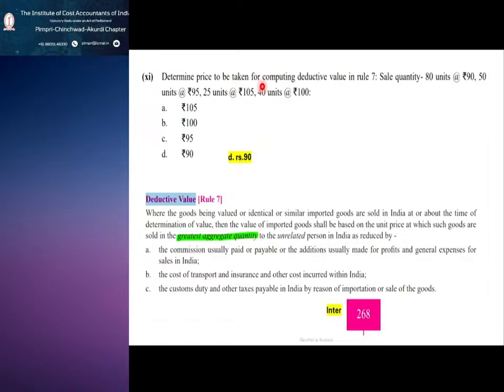Determine the price to be taken for computing deductive value. So deductive value means it is under which rule? Rule 7. So under deductive value, how we will consider the price? Determine the price, the greatest aggregate quantity. So here which one is the greatest quantity? 80 is there, 80, 50, 25 and 40. So which is the greatest aggregate quantity? 80 units. So on 80 the price is 90. So the price, determine the price means it is D90.